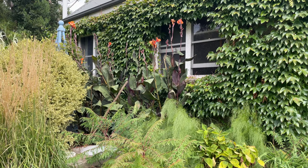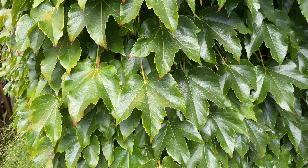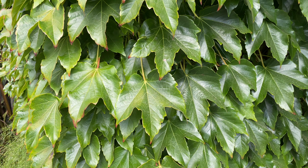Now, I've noticed that Virginia creeper is the herald of autumn and it is well into its foliage change. Boston ivy is later. It will start to colour about 3, maybe 4 weeks after the Virginia creeper colours. On a sunny wall, it will also go bright scarlet. On a shadier wall, it will go into the orange and yellow tones. So it can grow in both, but to get the best autumn colour, it's better in full sun.